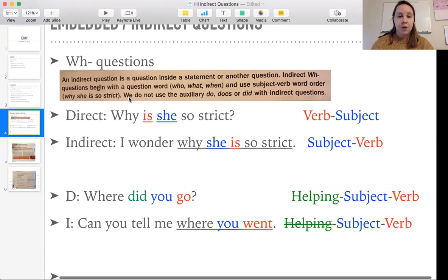Now let's look at the last part of this explanation. We do not use the auxiliary do, does, or did with indirect questions. So there are two types of direct questions we're going to be looking at. This first one, where there is no auxiliary and we just have to switch the subject verb. And the second one, where there is an auxiliary. Sometimes we say auxiliary verb, or we also use the term helping verb. And in these WH questions, that helping verb is always going to be do. It'll either be do, does, or did.